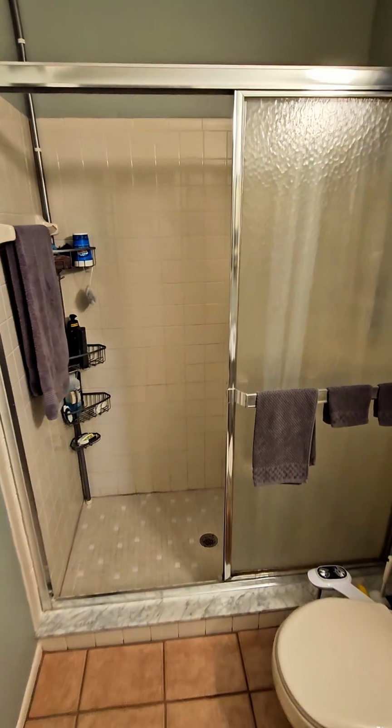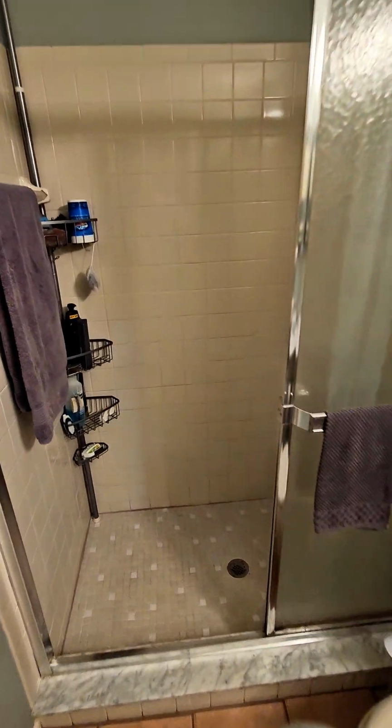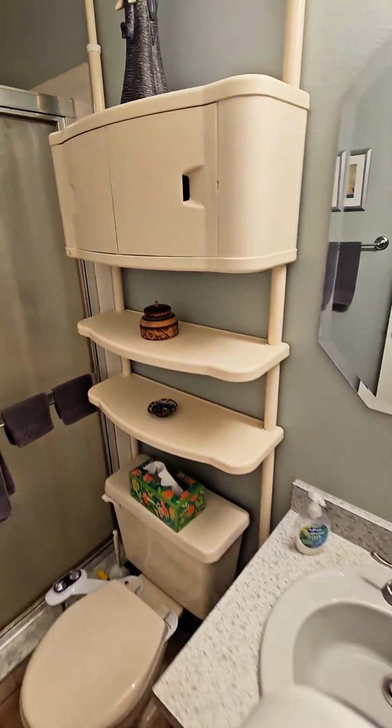Now, anyway, here we have the primary or master bathroom, and you can see once again it's clean, it's maintained very, very well. It's in great shape. We have our master or primary suite. We have a walk-in closet.